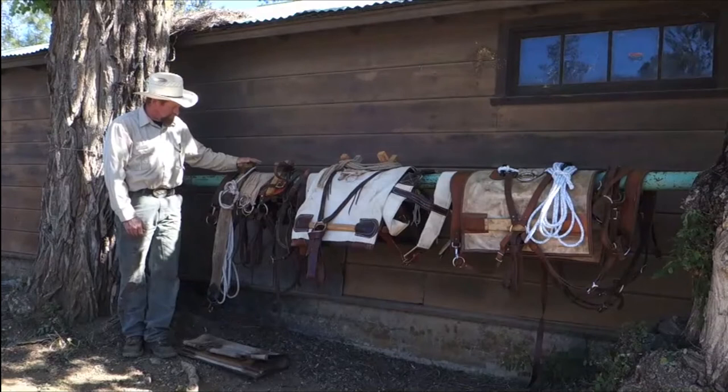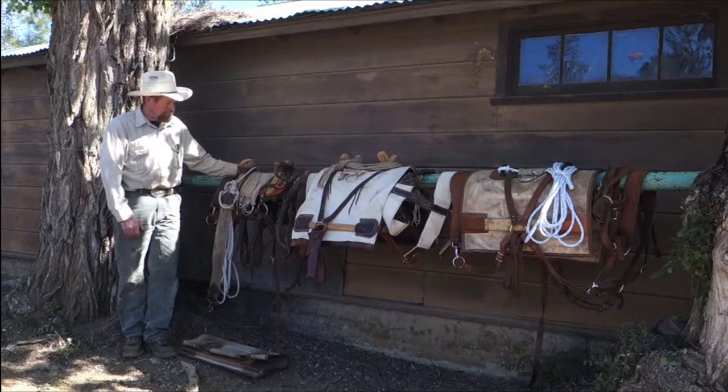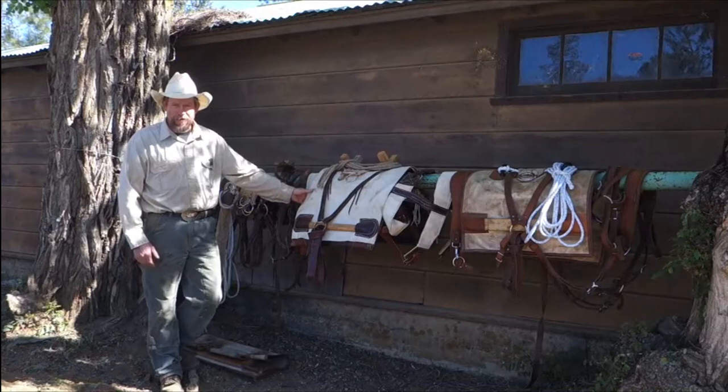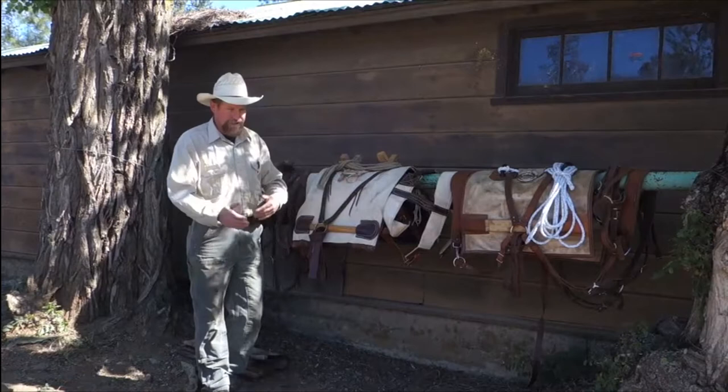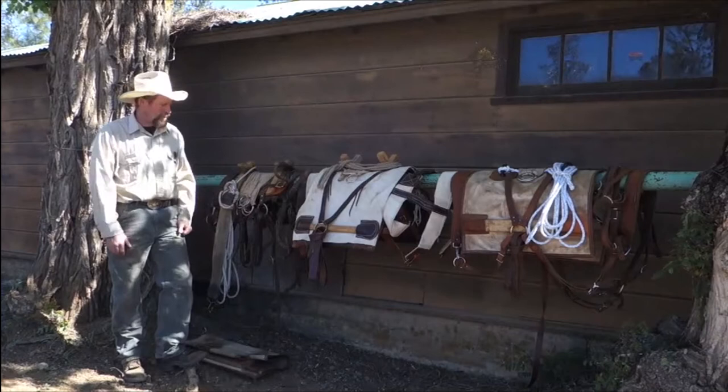The double rig sawbuck like this, more popular in the Southern Rockies, all over the Sierras in the California area. You'll see this Salmon River style sawbuck really only in Northern California, and that's going to be pretty much the Trinity and Siskiyou Mountains. And then the Decker, more predominant in the Northwest and Northern Rockies. But again, you may see any of them anywhere. That's just kind of where they all originated and where they became the most popular. So a few little details about all of them.